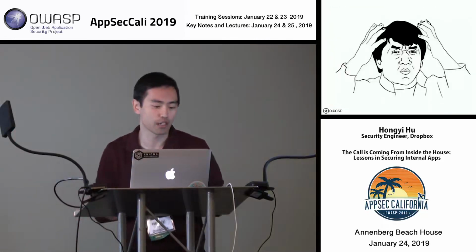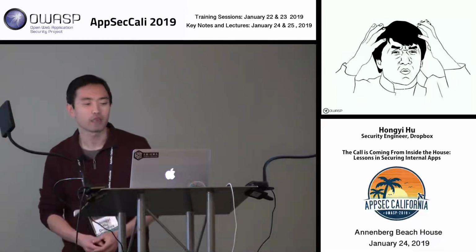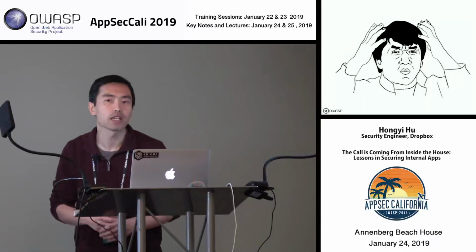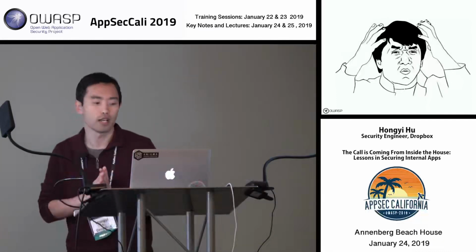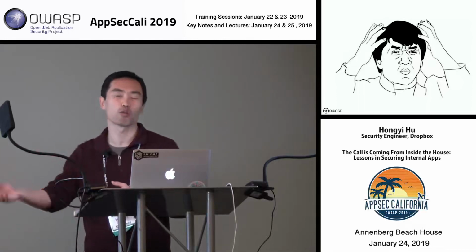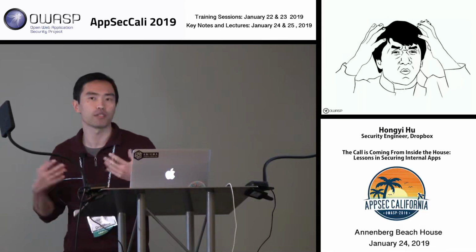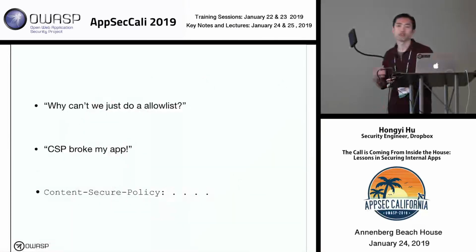Now, the second challenge we ran into was that self-serve adoption was actually really hard. And that's because CSP was really hard for developers to understand. This is even after we invested significant effort to write documentation for them, to explain the requirements, to explain what we were trying to do and why we were doing this. And this is even after we built some safe ways for developers to test it and roll it out. And here are some of the common complaints that we would get.